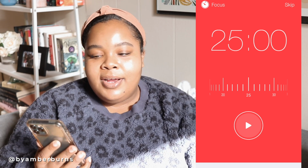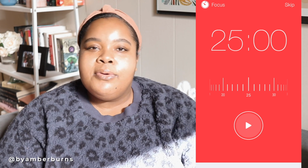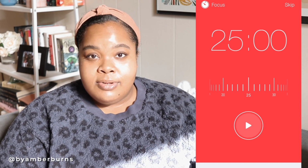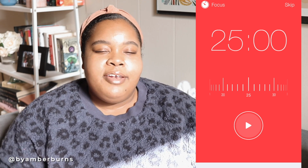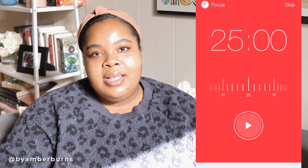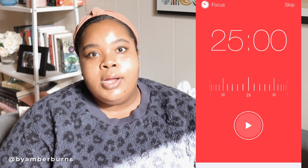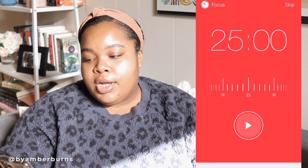Focus Keeper has a great timer that helps you track your Pomodoro. It'll tell you how many sessions you've gone through, how many cycles. It has a timer so that you can set it, put your phone to the side, focus on your work, and then get back to work. And you know that this will go off without you having to set an alarm or a reminder yourself. Just hit play, and it does the rest of the work for you.